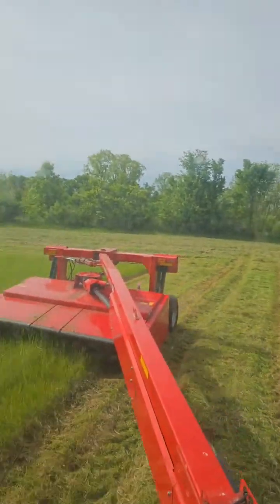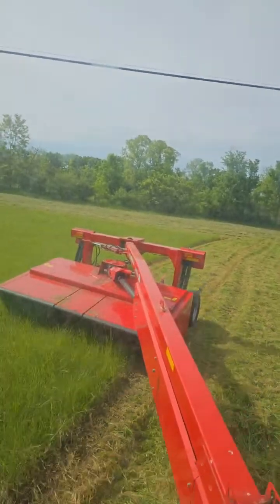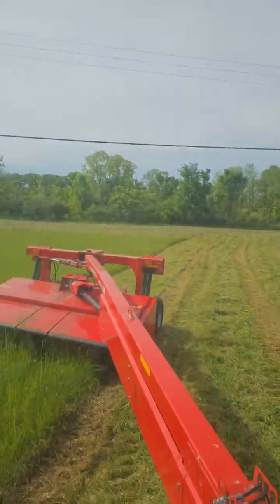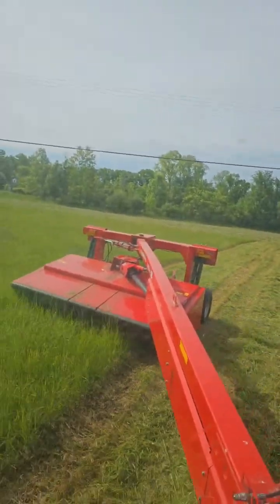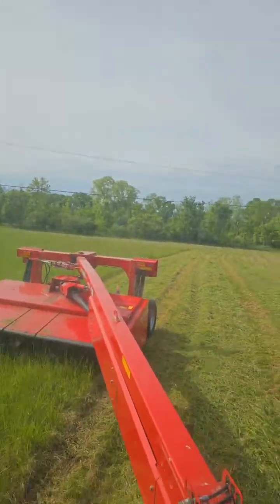So this is my grandpa's 4255. So this is a really nice smooth ride for me. I could do this all day. This thing has really nice lights on it.